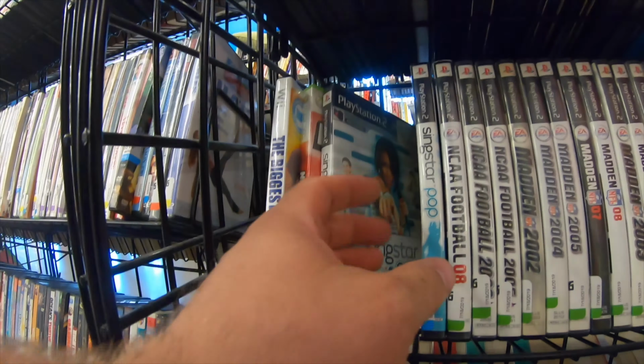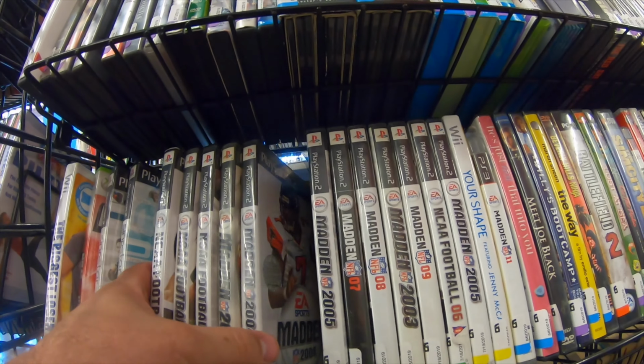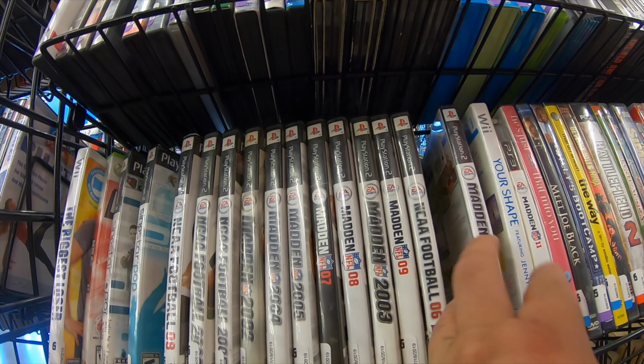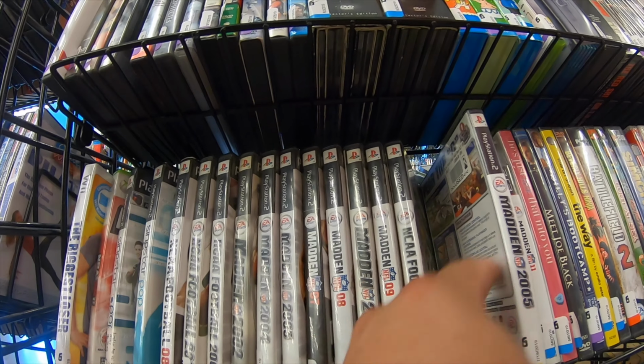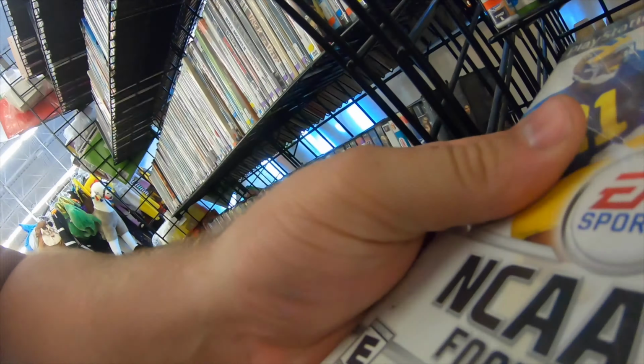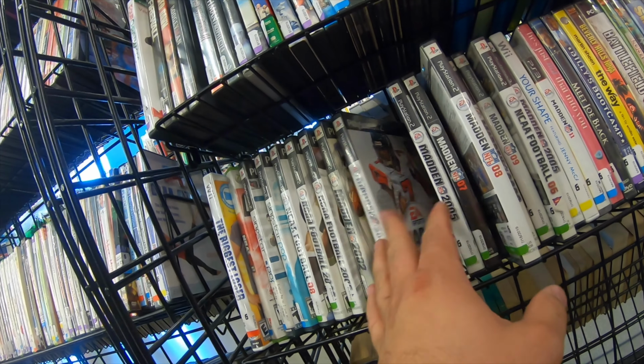Over at the video games, it's a pretty good start because this big chunk of games right here all have green stickers, and today is the day that green stickers are just $1, so that's always nice to see. It did turn out that all these green stickers, however, were sports games, so I went through my checklist and grabbed the ones that I didn't already have and paid $1 each for them.